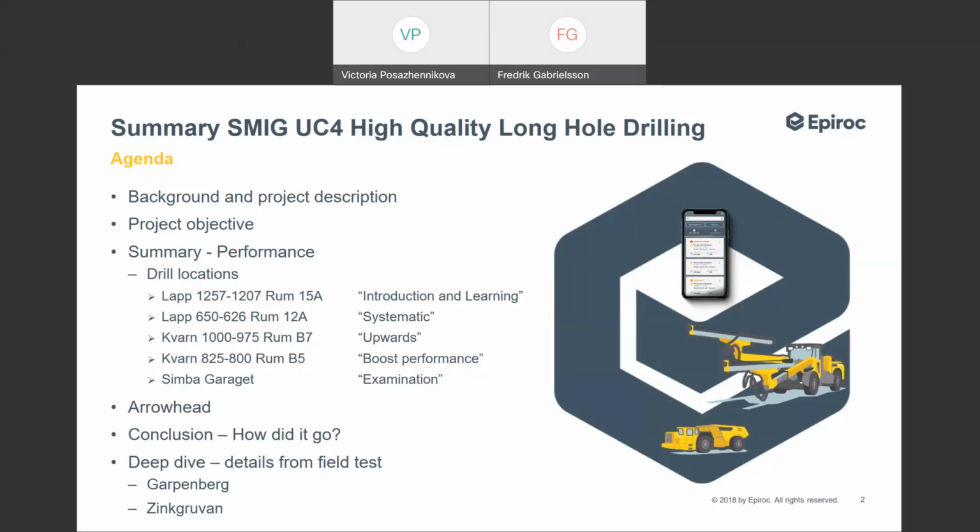In the third part of the field test, we were trying upwards drilling, and this was the first time it was tested with this equipment. Unfortunately, we could only do a little bit of drilling. We had some problems and some failures on the drill string. So due to safety reasons, we canceled and stopped that part of the trial.